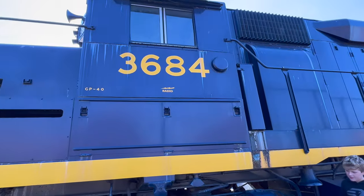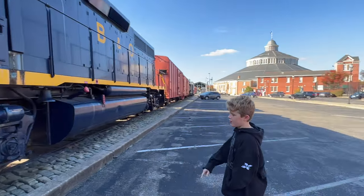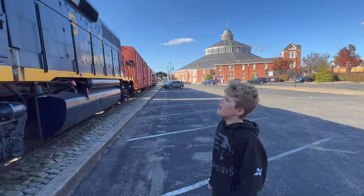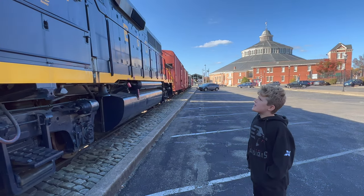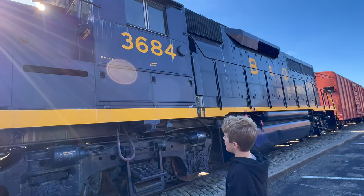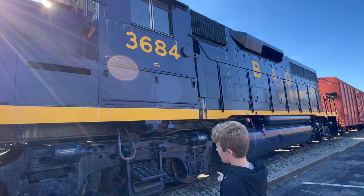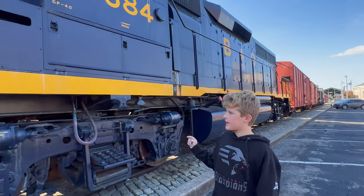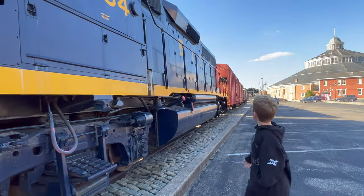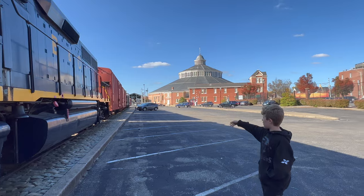Wow. Look at that. That's sharp. It's a GP-40. That's excellent. We don't see many of these because sometimes CSX comes by with these, but usually it's the big ones. This is just a mini one. The big ones are halfway through that car.